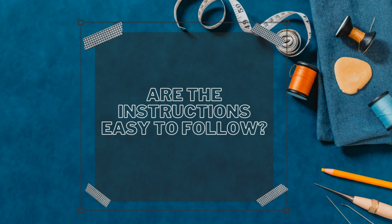Were the instructions easy to follow? To be honest with you, I didn't really look at the instructions. I did not follow along with them, but I did look at the instructions just for the sake of doing this pattern review. And yes, they are easy to follow.